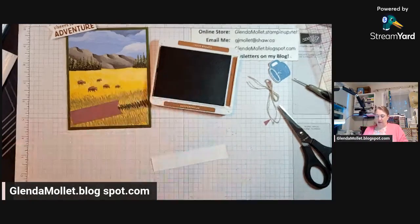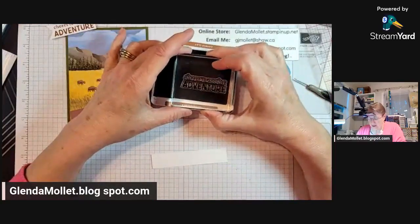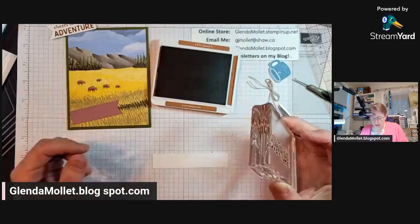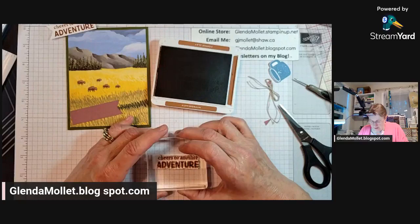Oh, apparently my, what's that thing called? Chamois. Duh. My chamois dried up while I was away.